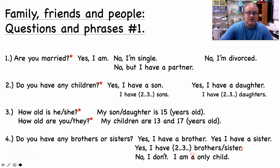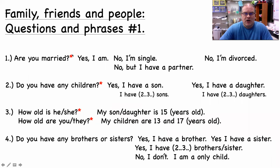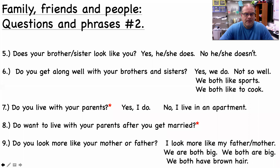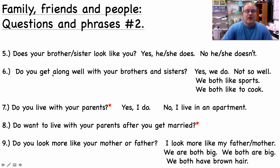Okay, good. Very good. Next, let's come over here. And please remember very quickly, if you've got the little stars like this, the questions might be rude. So make sure that it's okay. Kuki yonde kudasai. Please read the air. Okay. Next one. Kurikaishite kudasai. Does your brother look like you? Yes, he does. No, he doesn't. Does your sister look like you?